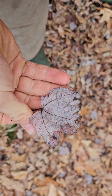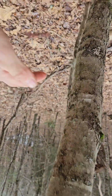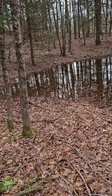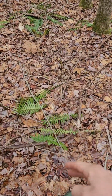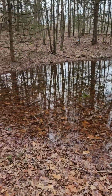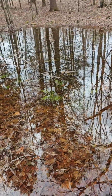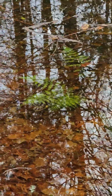Invasive rubrum, or the red maple, mixed in with some oak. The red maples are probably these smaller trees here. Vernal pool. There's some polystichum, the Christmas fern. And there's even some Dryopteris. Actually, no, those aren't even... Okay, those are Dryopteris out in the middle there, underneath the water.